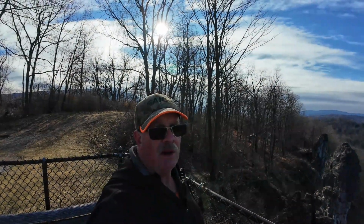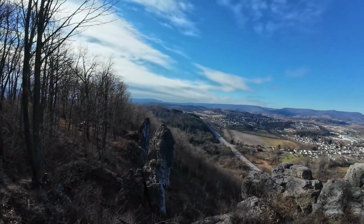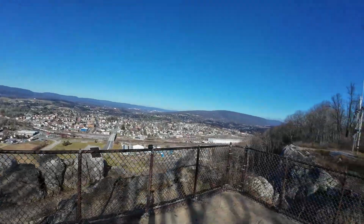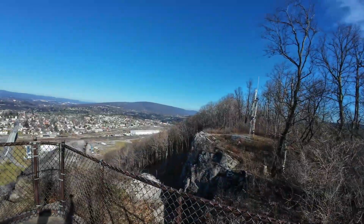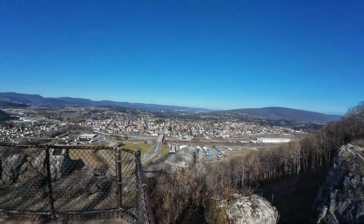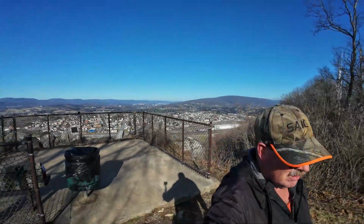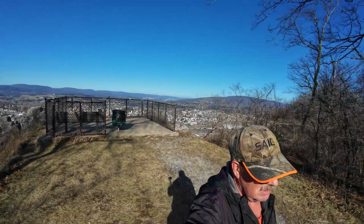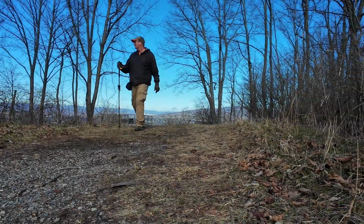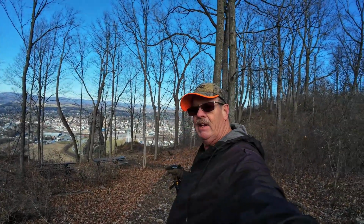But one last look around here. And then we're going to look for that iron furnace on the way out. Look at that. And here is maybe why they call it Chimney Rocks.